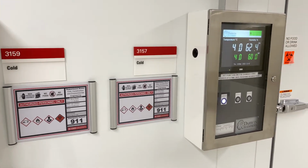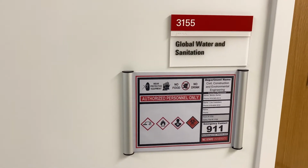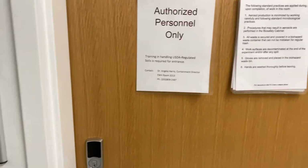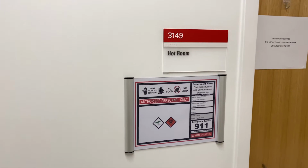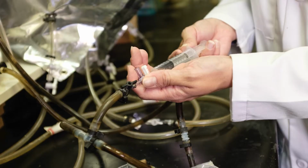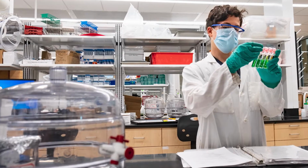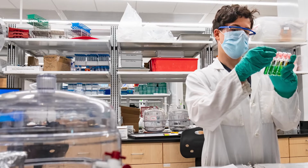We have 2 walk-in refrigerated rooms for dedicated sample storage. We have a room dedicated to our research on global sanitation. We have a room that's maintained at 98 degrees Fahrenheit. We use that for incubating reactors or operating reactors that are simulating landfills and anaerobic digesters. Of course, we have a dedicated teaching lab. We've got a very large wet chemistry and microbiology area for general lab work, and a pilot room.